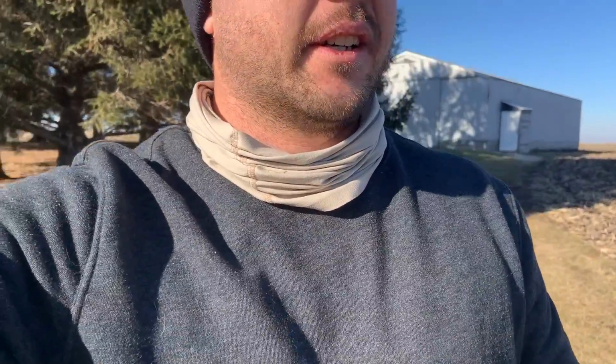My cousins own this property outside of a town in central Illinois where I grew up, and it's really nice here. I used to come here when I was younger. It's a cabin behind me. I don't know how old this cabin is, but they do still use it. I don't think it's terribly old. I think they built it within the last probably 60 years maybe. It's behind these trees right over here.